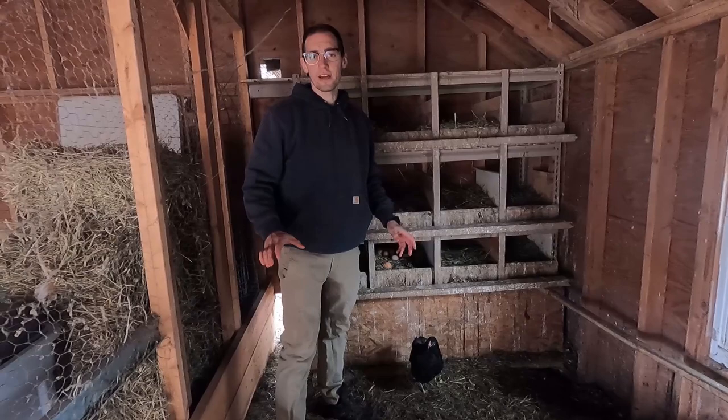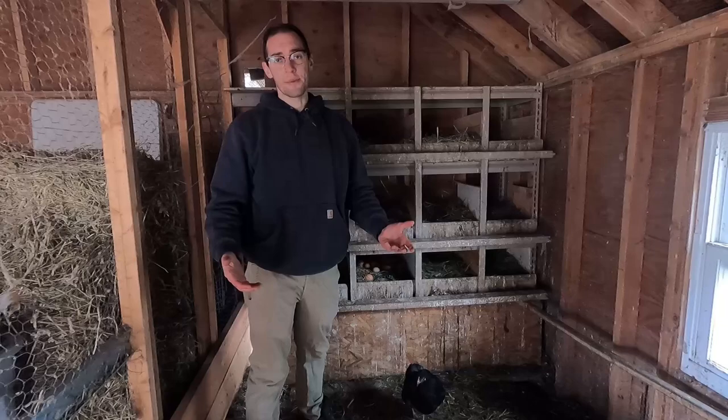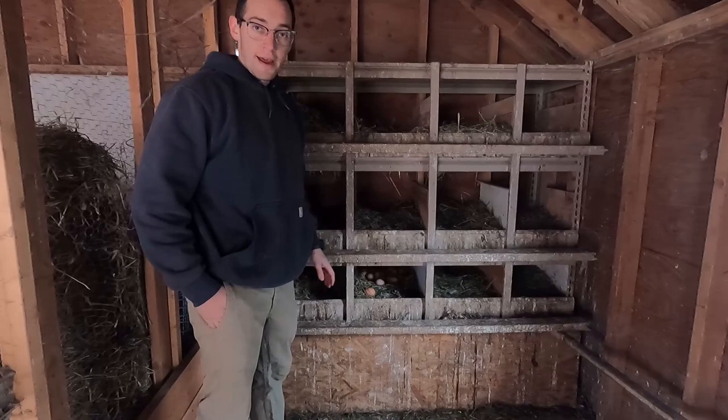Okay guys, I think I might have mentioned, I don't know if I did or not, but I want to really drive home the point that you have to take care to not eat the eggs while they're on an antibiotic and for a period after they're done with the antibiotic. What they call this is the withdrawal period. I'm standing right here in their egg boxes, their breeder boxes where they like to lay their eggs, and I have about a dozen or so that I have to collect.